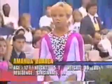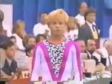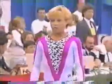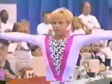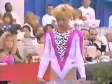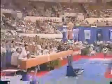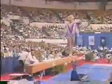Now here's Amanda Borden of Cincinnati, ready to have her first rotation. This will be on the balance beam. Amanda will be a senior at Finneytown High School, starting classes next week. She has a very difficult mount. She'll do a running front somersault onto the beam, very tricky. Fell on this event last year at the national championships. No problem there.